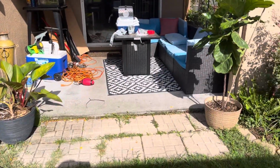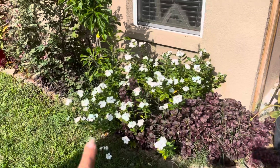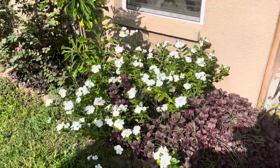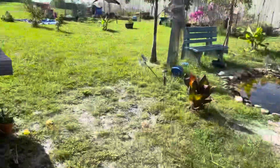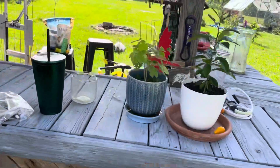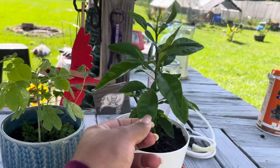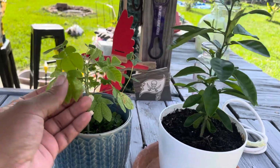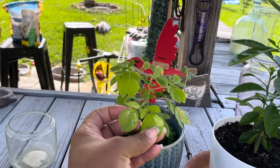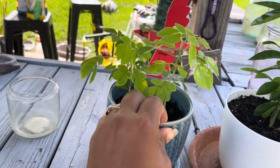Nothing going on the patio area. These are the white vincas that I propagated and put over on the other area. Seedlings that I had started. This was a Valencia orange, growing from seed. Very happy. I believe this is the mimosa tree. Got these from Hawaii.